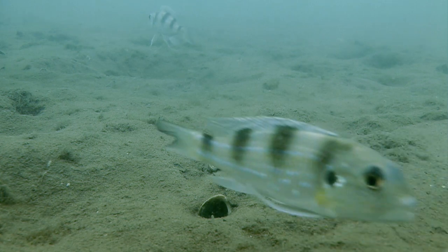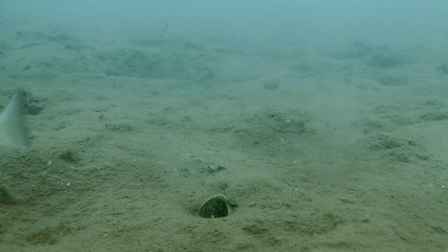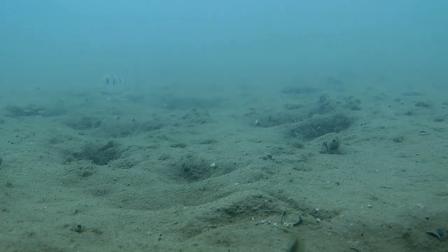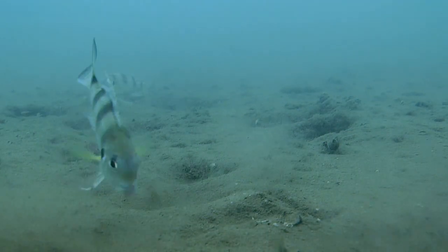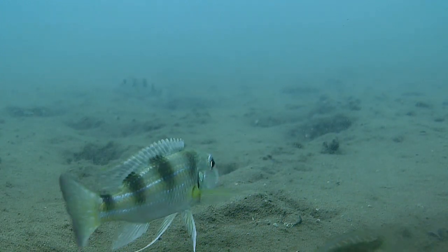It's a good sign that they have time to indulge in these skirmishes. They are both mothers with fry, but this is taking place right next to the ornatipinnis shell, so she has a reason to be more aggressive, and therefore she has the upper hand.